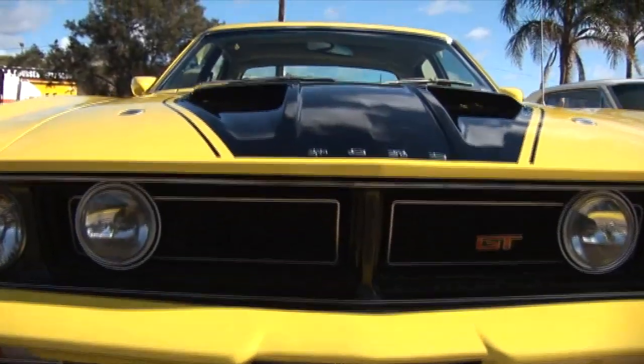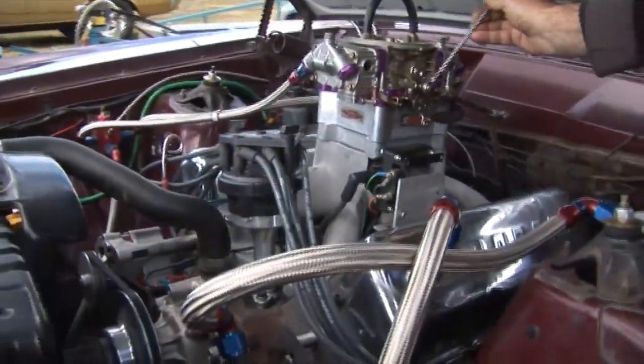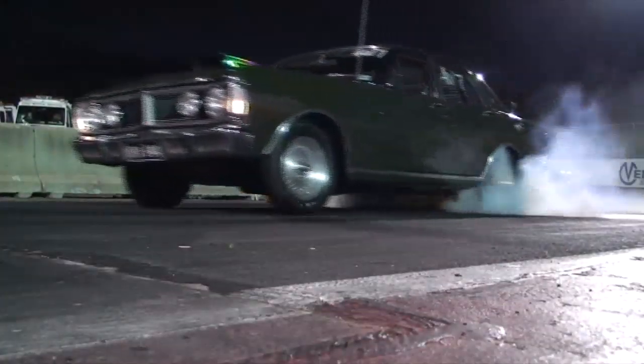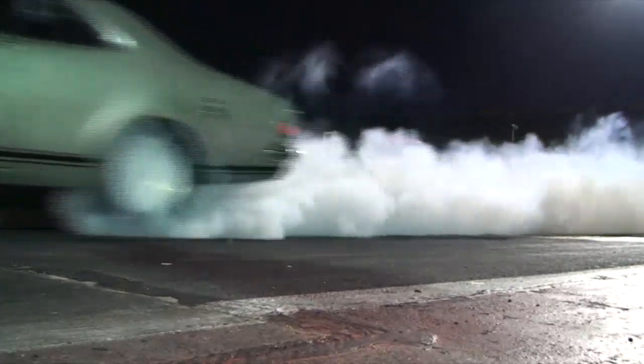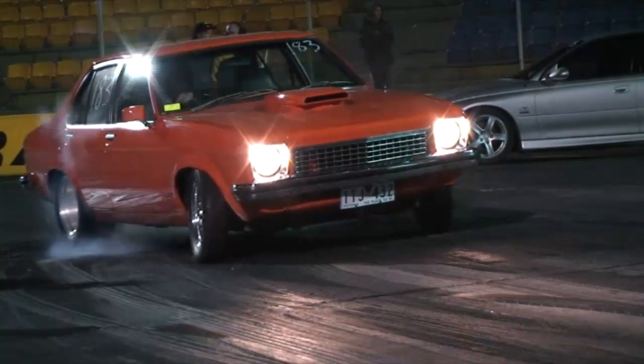Next week on Gasoline, we go to the Ford Nationals at Calder Park. If it's drag racing and tyre smoking action you like, then this is the one for you. And don't worry, Holden fans, they let a few GM products slip through the gate. Someone's got to keep those Ford guys honest. Make sure you tune into this one, you're going to love it.